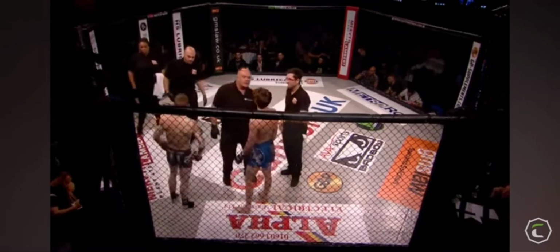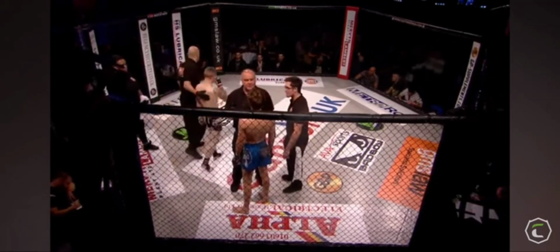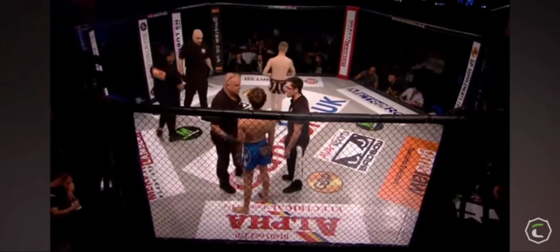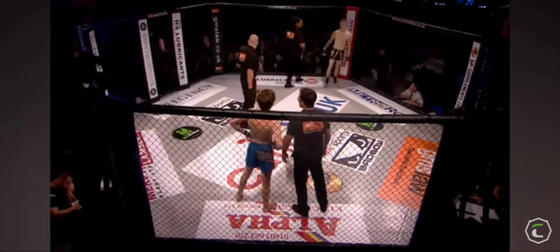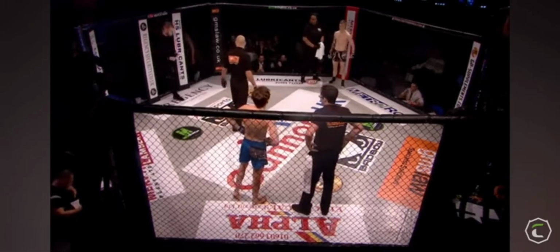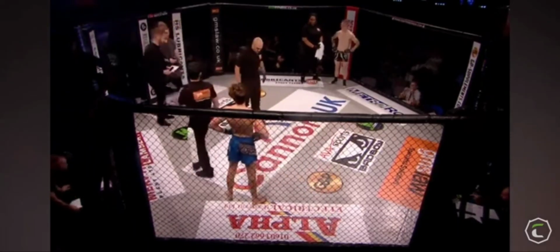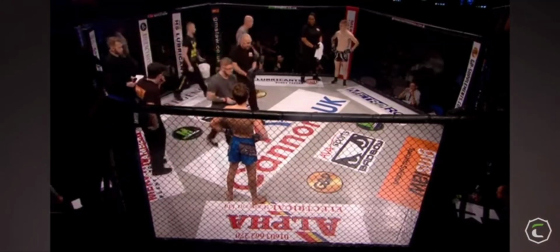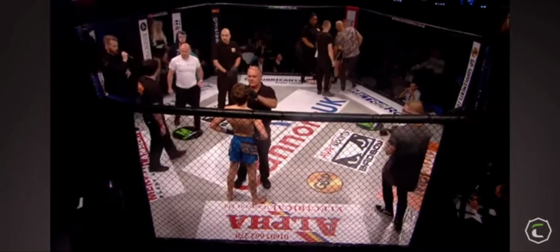He moved to that high mounted position, took himself off the leverage and the bucking ability of Kyle's hips. Stayed nice and high and heavy, fired down those very hard punches. And I mean, Kyle turned away, and that was enough for the referee to stop it there. He's not intelligently defending himself, so the fight was stopped there. Beautiful win, great win.